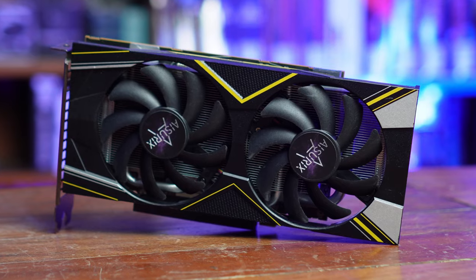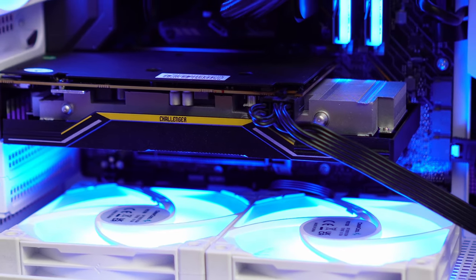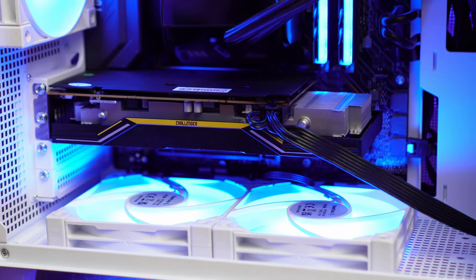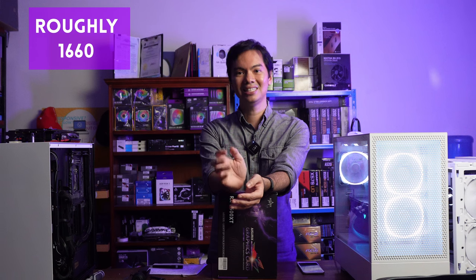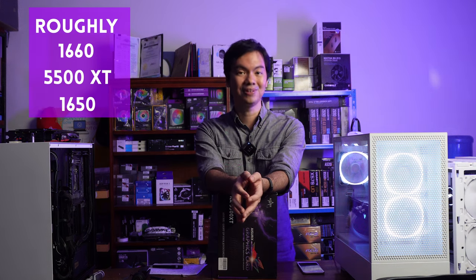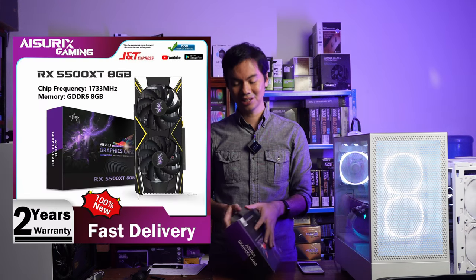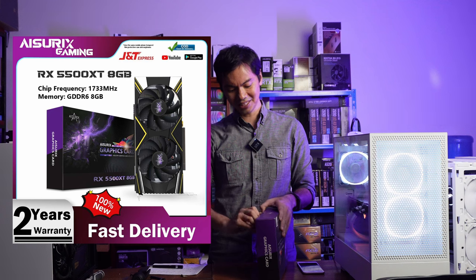It's a good mid-range card. It will play most modern games at 1080p at mid to high settings without any problems. It's slightly slower than a 1660, but significantly faster than a 1650. And this is the 8GB version of the card. There's sometimes a 4GB version, but you know, at this price range, you might as well go with the extra VRAM.